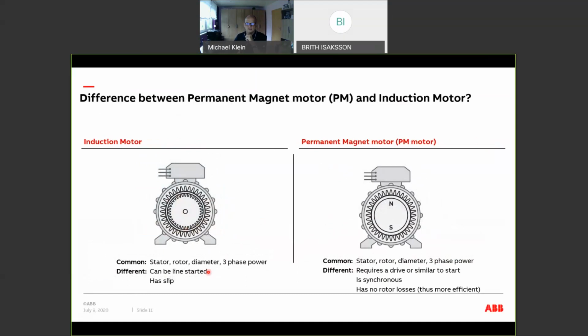It's a stator and rotor. What is common between an induction motor and a permanent magnet motor? The stator and the rotor diameter are the same, and the three-phase power, of course. This is all the same. So on the outside, everything is the same. And you see already the difference here is the north and the south. So this is an induction rotor here, and this is the permanent magnet rotor here.